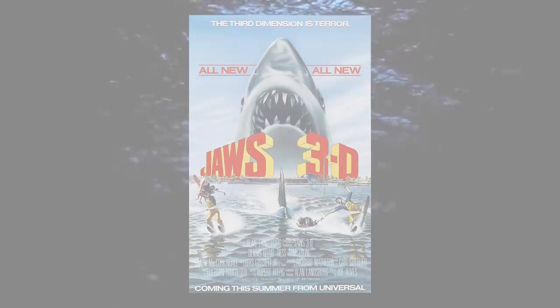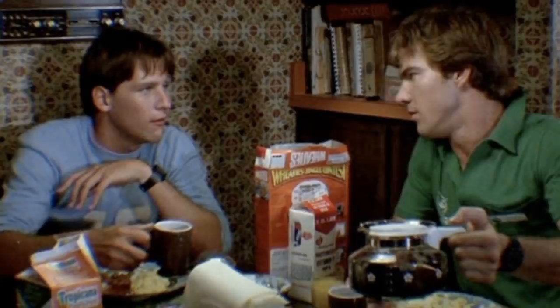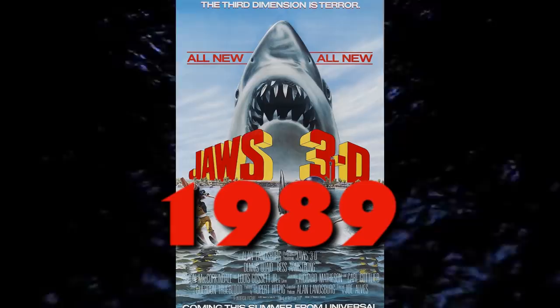Then in Jaws 3D, which came out in 1983, Michael Brody actor Dennis Quaid was 29 at the time, and Sean actor John Putch was 22. So this would have set Jaws 3D in 1989, 9 years after the events of Jaws 2, and 14 years after the events of the original Jaws.